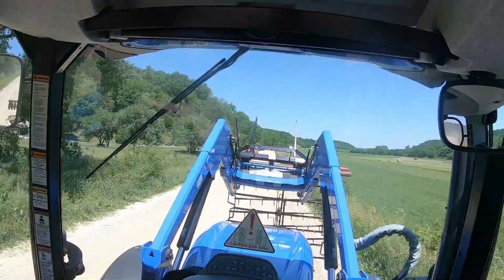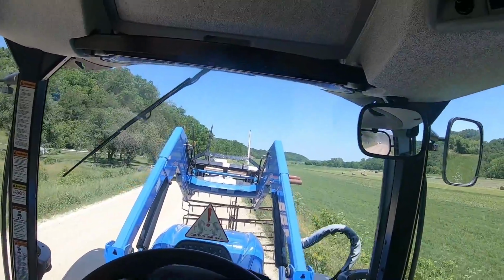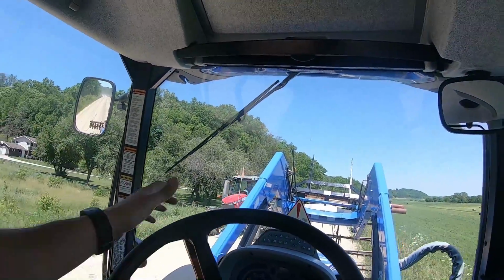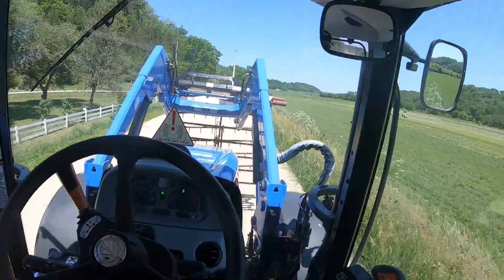Probably not. It's a showdown. Red versus green. Massey versus New Holland. Who's gonna win? Both of us. A nice little side mower.